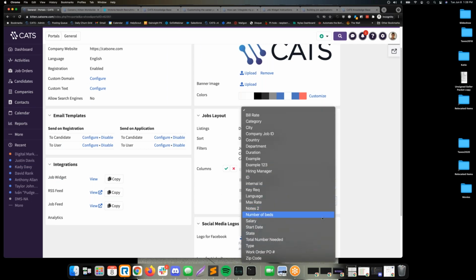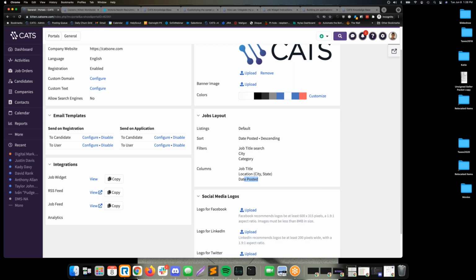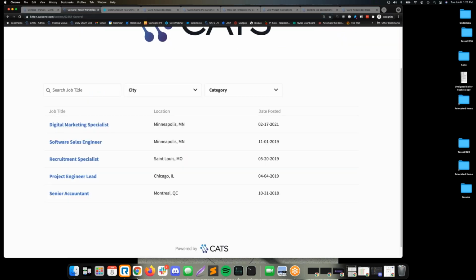So even things like those custom fields that you build out within your site, you guessed it, you can create columns specific to those custom fields, as well as search filters. So again, I've got search filters up at the top here for the job title. I've got drop downs for the city. I've got drop downs for the category. If I have my jobs built out with specific custom fields set up, I can also set up drop downs for those out here on my career portal.